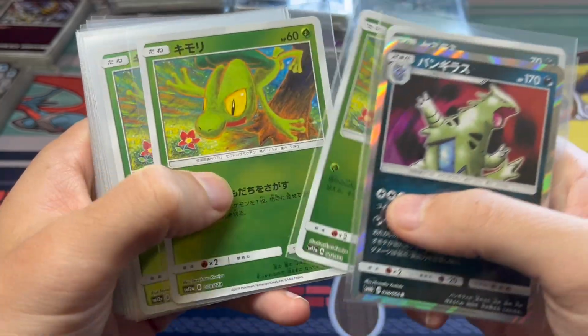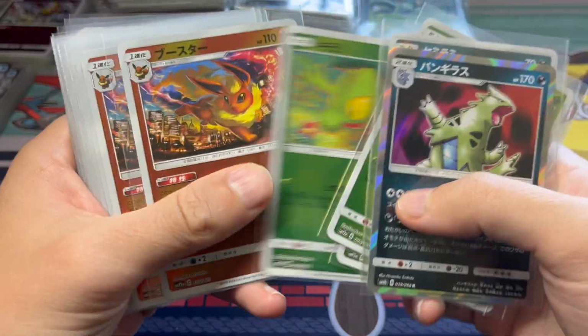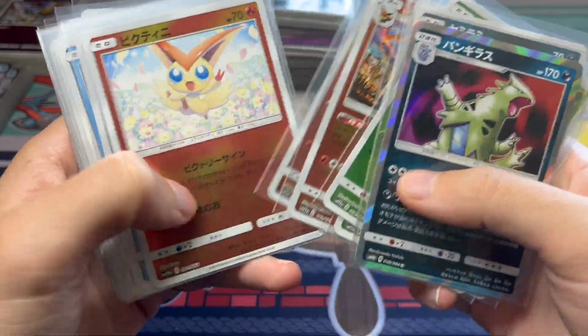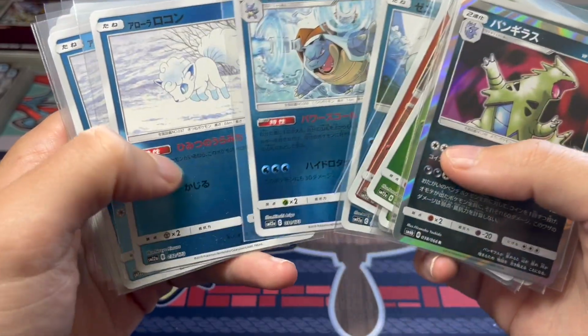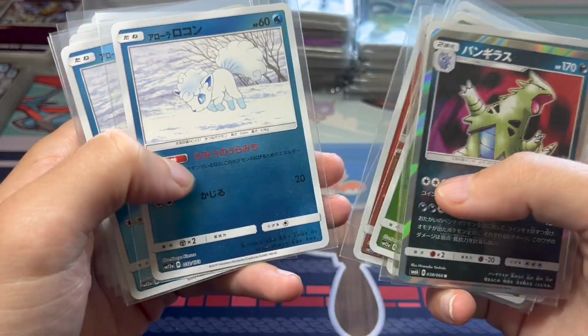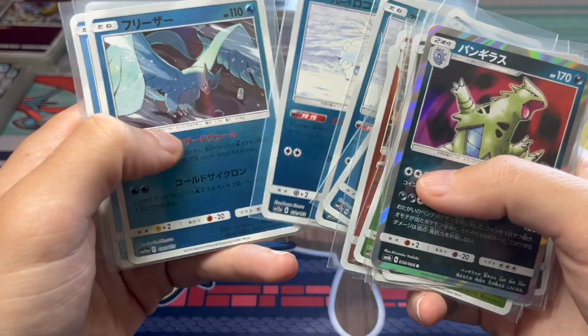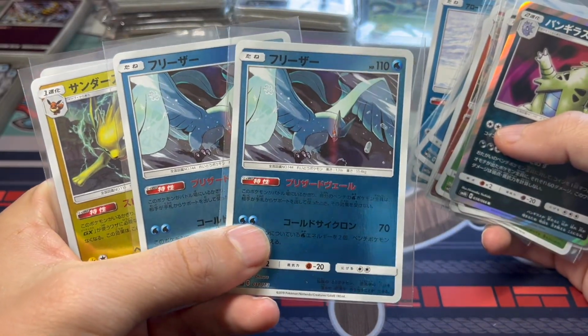Here's some more Kamiya reverses from Tag Team GX All-Stars. We got some Eevee reverses, Victini, Squirtle, a couple of those, even a Blastoise reverse. That's pretty cool. Alolan Vulpix. Ooh, that's nice. Articuno reverse. Love that.